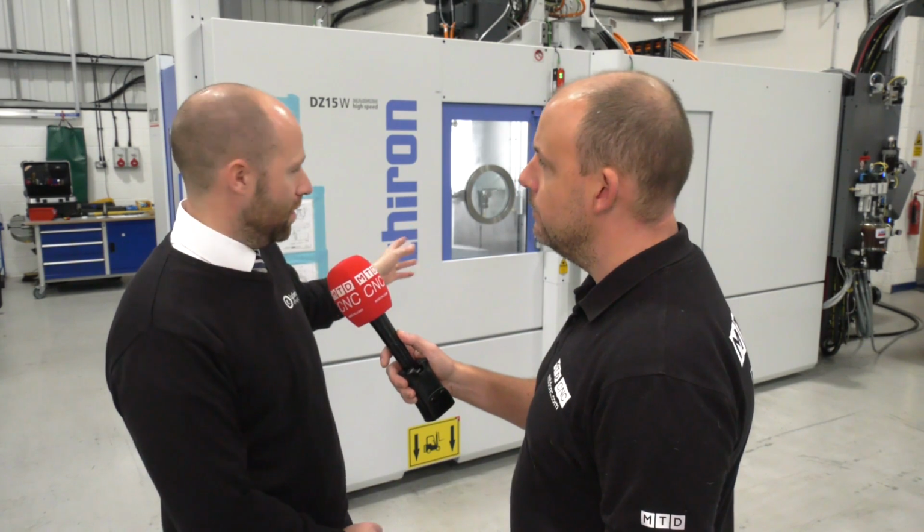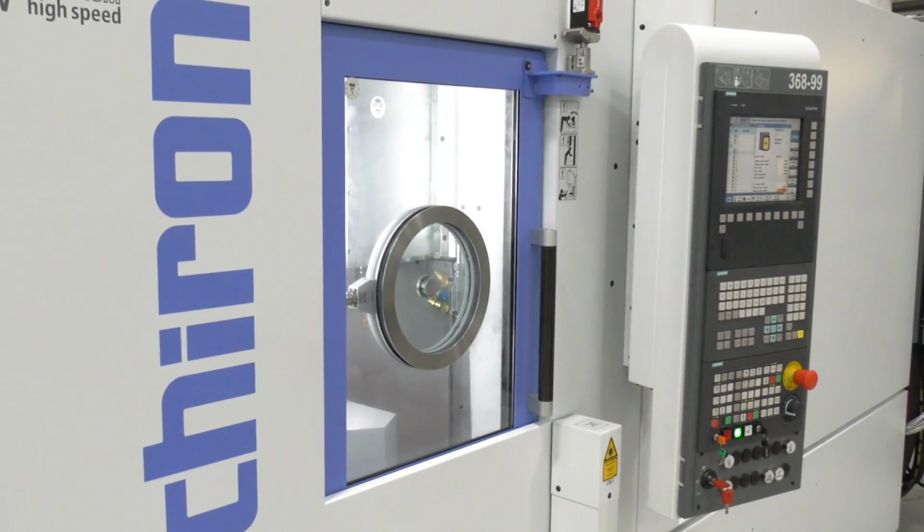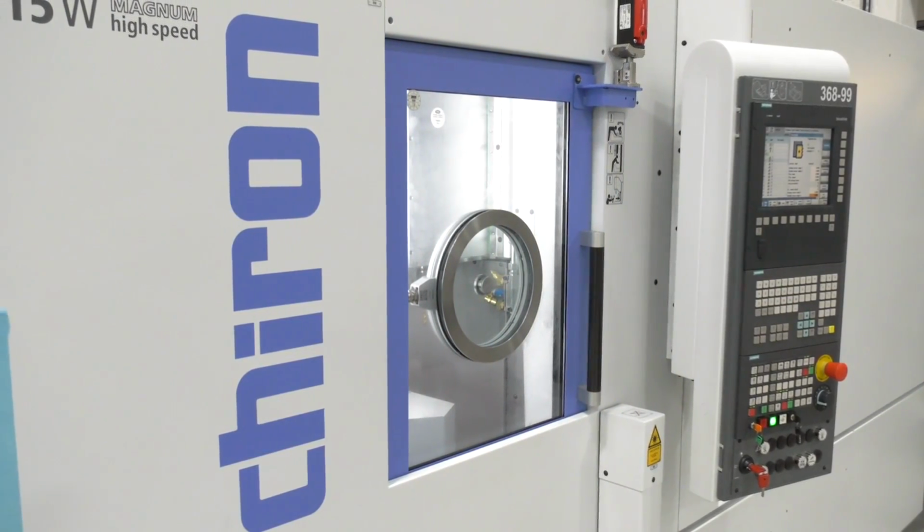And when we talk about this style of machine and speed of machine, often people start to introduce linear drive motors. Does this machine run off a ball screw? And if so, is that going to mean the machine's going to wear faster? No, full linear drives. So this machine behind us is a twin spindle, 5-axis one side, 4-axis the other. The exact configuration that the customer needed.